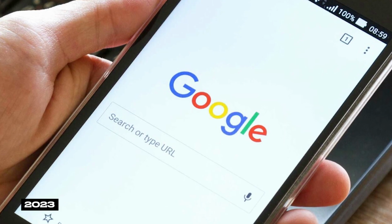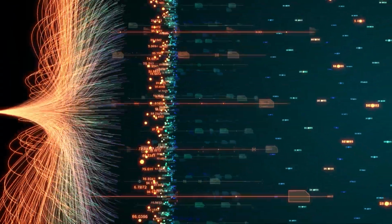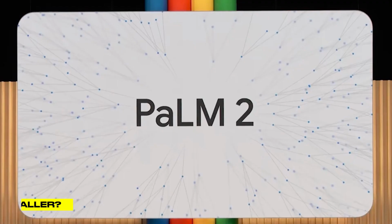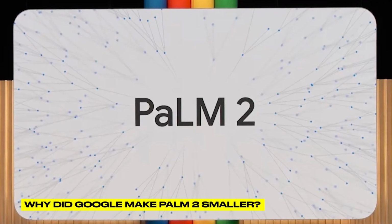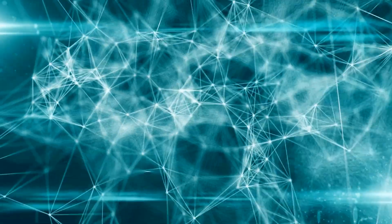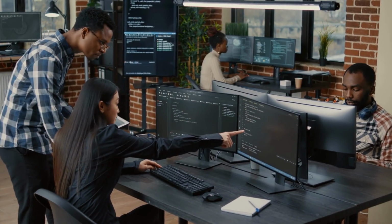However, in 2023, Google came up with PaLM-2, which is much smaller but surpasses its rivals in terms of speed and efficiency, despite its reduced size. But why did Google make PaLM-2 smaller? Let's see why. Well, in their official blog post, Google emphasizes that size alone does not dictate superiority, and they believe that research creativity plays a vital role in developing exceptional models.